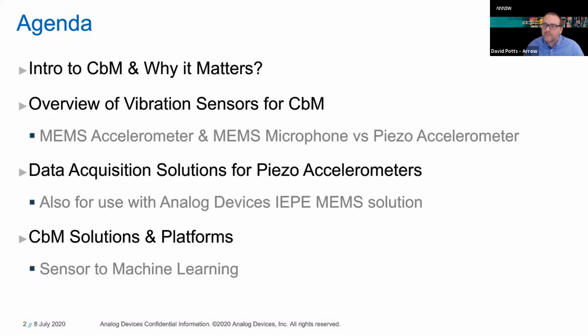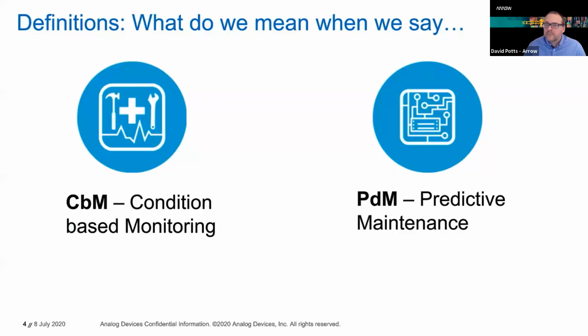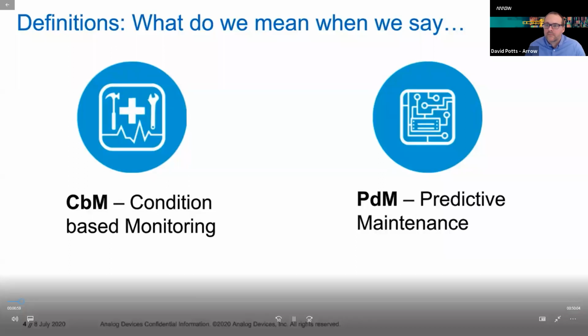Next, we will look at what condition-based monitoring is and why it is important. Condition-based monitoring, or CBM, involves monitoring of machines or assets using sensors to measure the current state of health. Predictive maintenance, or PDM, involves a combination of techniques such as CBM, machine learning, and analytics to predict upcoming machine or asset failures.